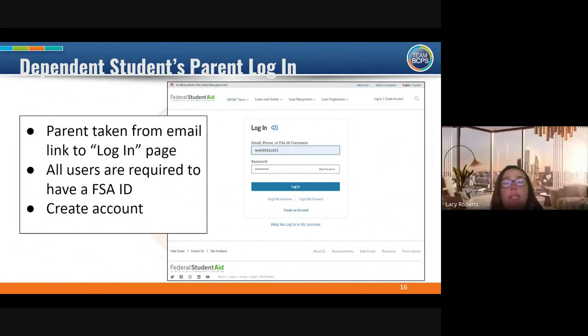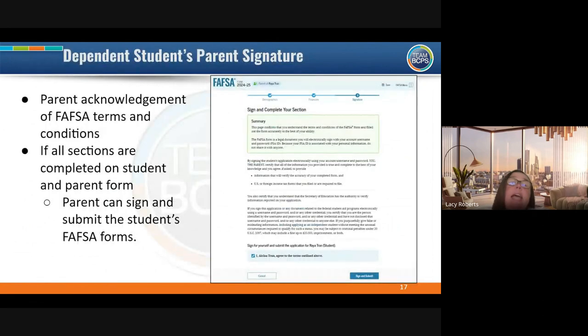So the parents have a login landing page as well. They have to enter their FSA ID. They have to acknowledge, of course, the terms and conditions. They have to sign and submit the student FAFSA forms as well. I always want to say FAFSA, but it's not. It's FAFSA.